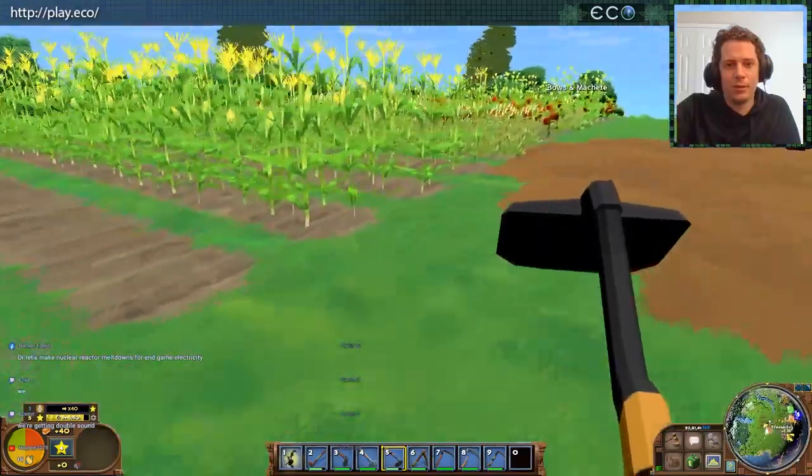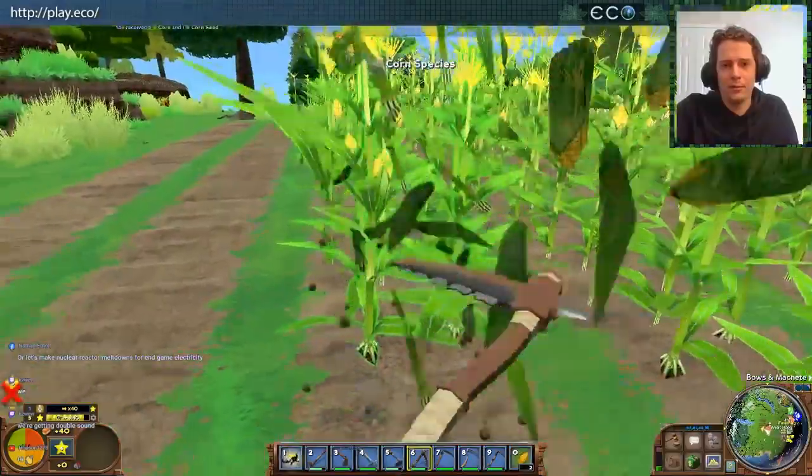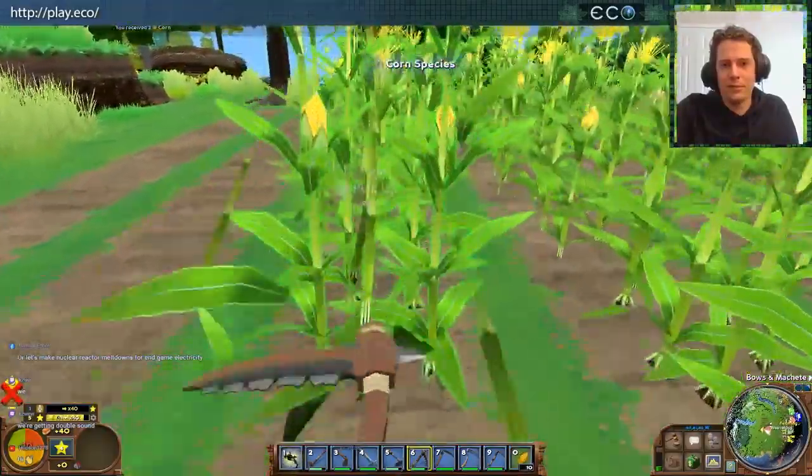And then I'll go along to harvesting, which is a similar thing here. We have the old way, where we're just hitting one at a time. It does the job, but it's a little bit slow.